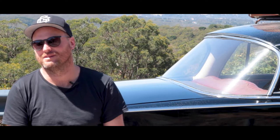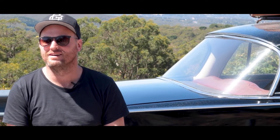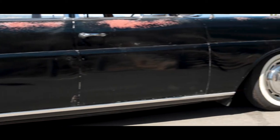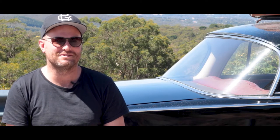Obviously it's got the airbags, but you can't actually see all that sort of stuff until you're underneath it. Visually it's all 100% stock, which I love, and you don't see that very often these days, with everything being chopped or cut and painted or whatnot. So it's nice to have a bit of a survivor car.